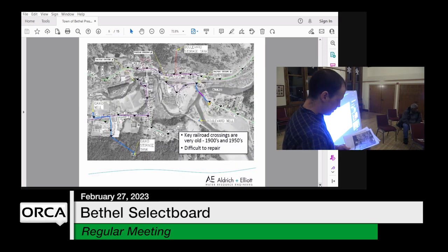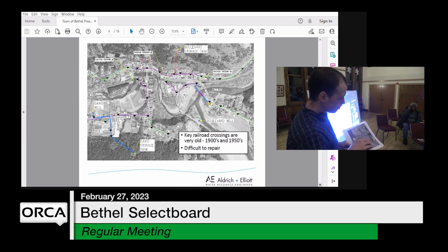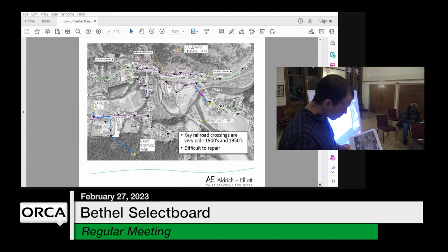So the next slide, this is a little more about that railroad crossing. That's a fairly expensive part of the project. There's basically two railroad crossings that connect most of the water system to that area down off of River Street and Royalton Hill Road. One of those dates to the 1950s or 1960s. It's old 6-inch AC pipe. It's in poor condition. The other one, which is fairly close to Babe's Bar, is well over 100 years old.